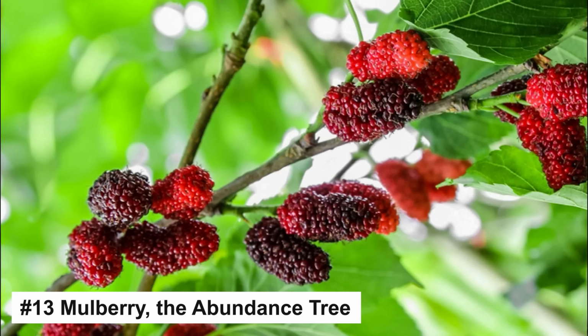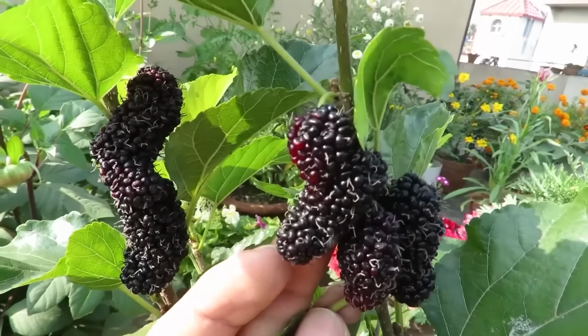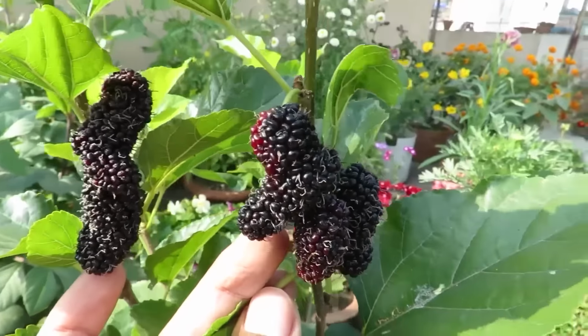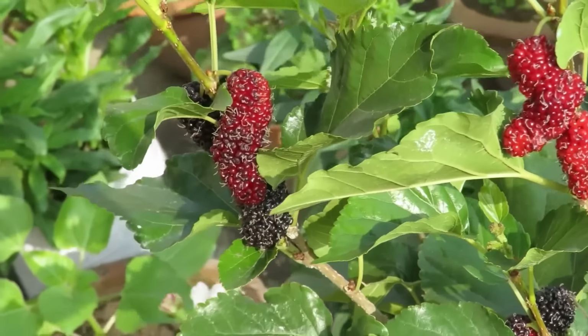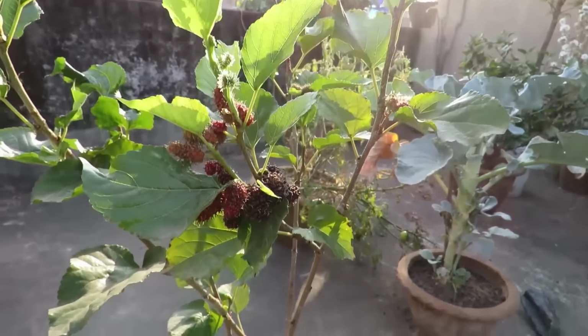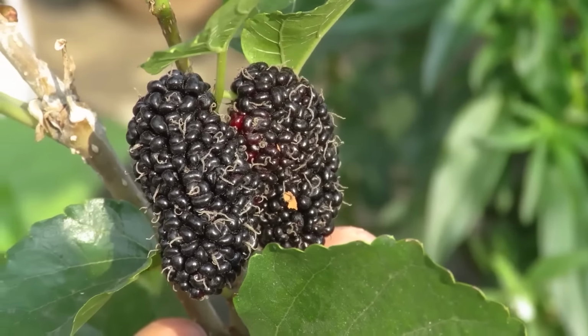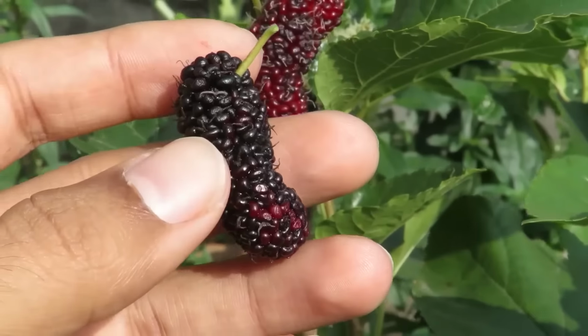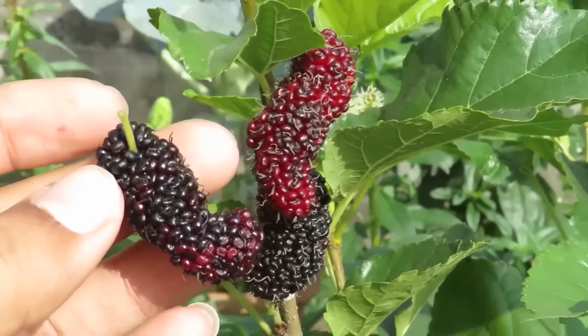Number 13, mulberry, the abundance tree. Mulberry is where productivity becomes almost absurd. Morus species are fast-growing fruit trees that can produce insane quantities once mature. We're talking 100 to 300 pounds of fruit from a single tree in a good year, and they keep doing it for decades. The berries look like elongated blackberries and taste sweet with a mild, pleasant flavor.